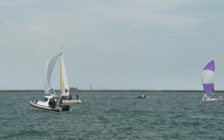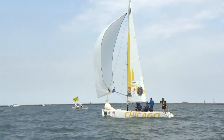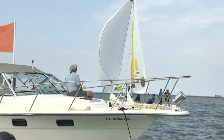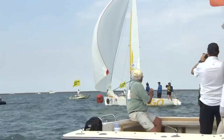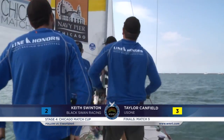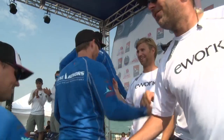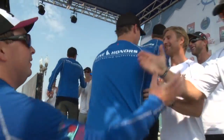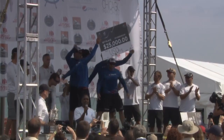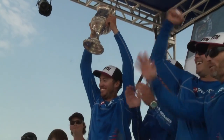The crowd begin to slowly spill into an eruption of applause. We can see people running to the edge of the balcony. There are flags waving here. American flags are blazing. Taylor Canfield punches the air as he takes the yellow flag. He is through. Taylor Canfield, US1, they have won the Chicago Match Cup. From the U.S. Virgin Islands and now based in Chicago, Taylor Canfield and the US1 sailing team. Let's hear a huge cheer for our 2013 Chicago Match Cup champions! He's holding the championship trophy!